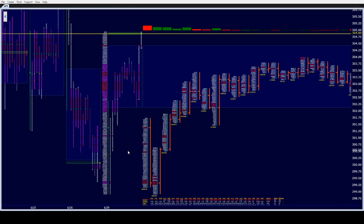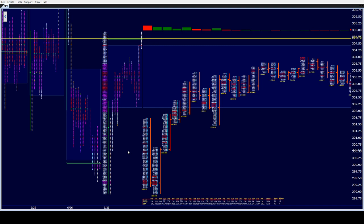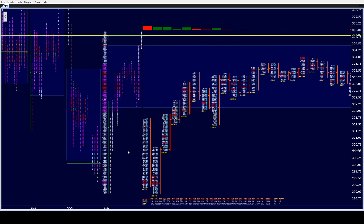All right, destinations for tomorrow. Upside will be today's high of 304.61. Then above that, we have a daily high of 307.64 and then a high of 310.51 and filling the gap at 311.61, 110-point gap from June 24th.